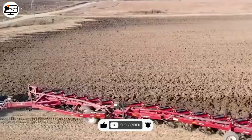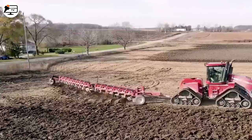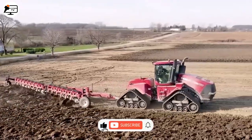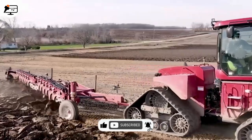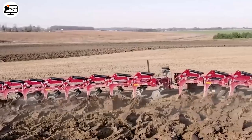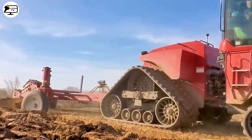In the U.S., large-scale plows are vital cogs in the wheel of modern agriculture. Armed with 12 plows, these machines can cover a breadth of up to 3.5 meters, transforming sprawling fields into fertile ground in just hours. By saving time and labor, they help reduce production costs and boost crop yield.